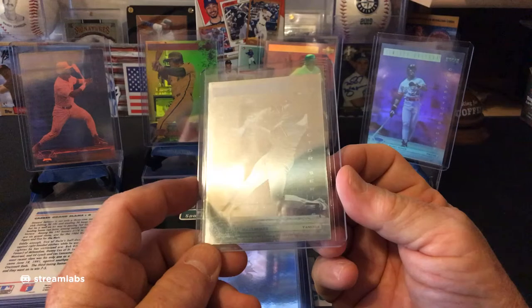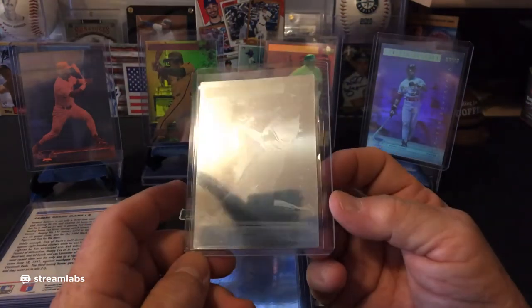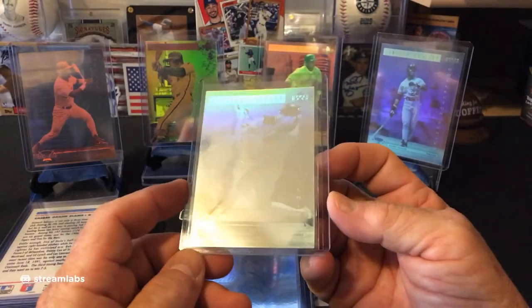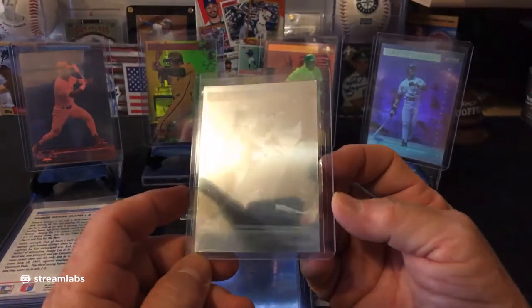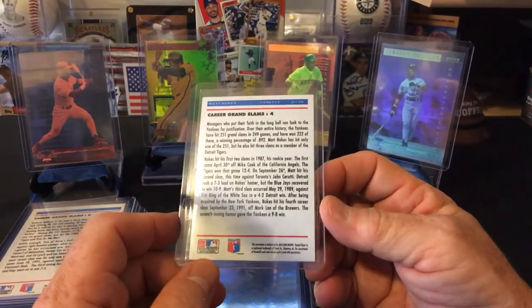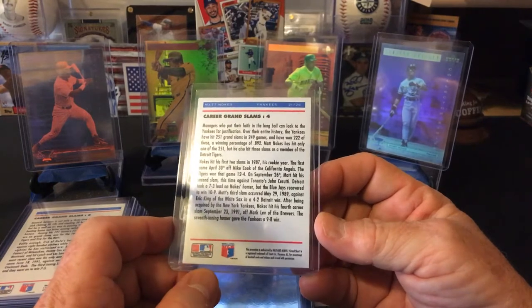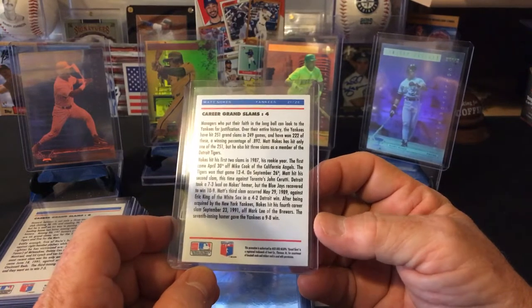All right, card number 21. Matt Nokes. Everybody knows Matt Nokes. Matt Nokes with the New York Yankees. Card number 21. Career Grand Slams for Matt Nokes, 4. Managers who put their faith in a long ball can look to the Yankees for justification.